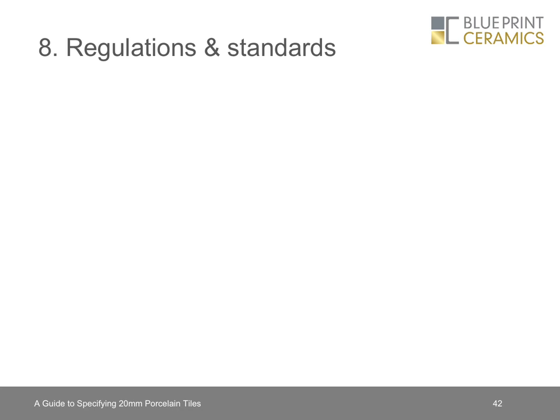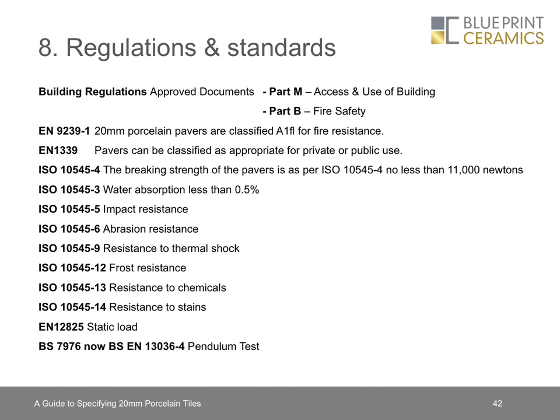Regulations and standards. A number of regulations and standards are to be considered when specifying and installing 20mm porcelain tiles. This is a reference summary. Rather than going into detail on each standard, it is far from exhaustive, but a useful guide.